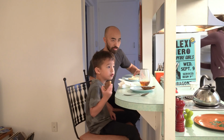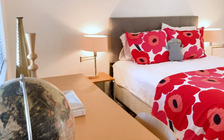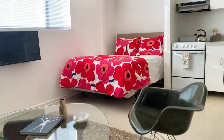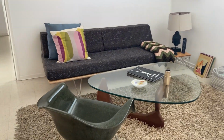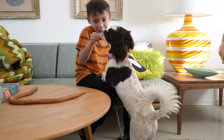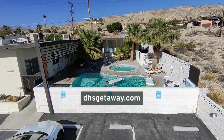There are 2 bedroom, 1 bedroom, and studio units. And the entire complex can also be bought out to accommodate a large group. And it's dog-friendly. You can book your vacation at dhsgetaway.com.